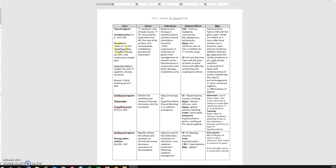You see on table 37.1 on page 613 the signs and symptoms of thyroid dysfunction, and I have given you a few of the main symptoms of both conditions here. Note that if I am replacing someone who is experiencing fatigue, lethargy, dry skin, cold intolerance, weight gain related to hypothyroidism, and I give them too much levothyroxine, I'm going to have symptoms of hyperthyroidism, which include the adverse effects of this drug: tremors, headache, nervousness, palpitations, tachycardia, etc.